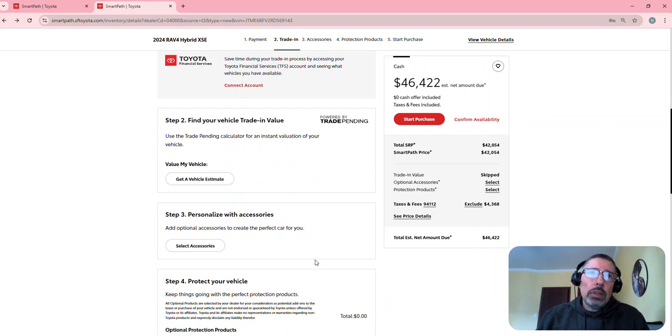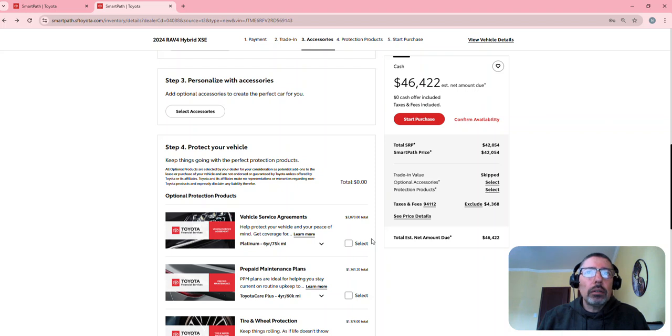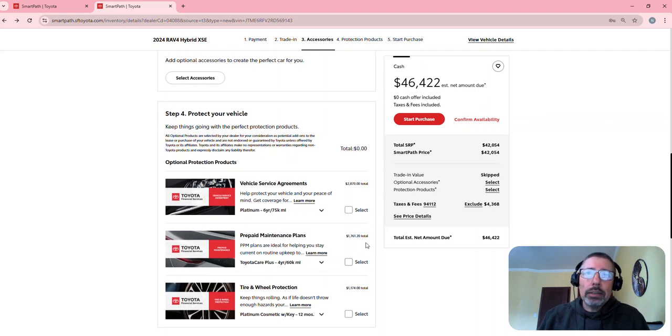I can personalize it with accessories, or I can add protection products, or at least I can see what the dealer is going to try to sell it to me for, right? The price is already disclosed, which is not going to be a price shock if there's a finance manager when I come to see him.